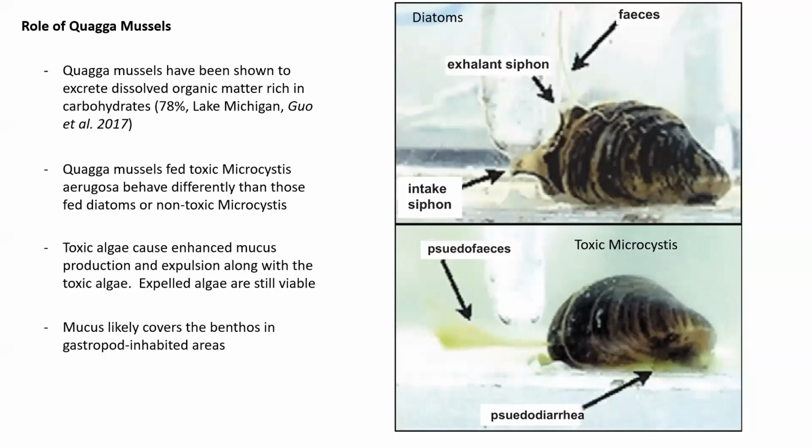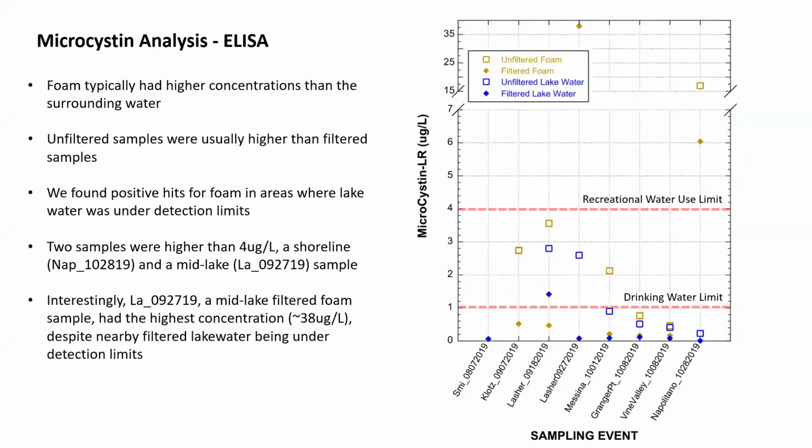So what we think happened is that the mussels are not contributing the bulk of the biomass to the foam, but they are playing an important ecosystem role in having this foam formed by selecting for the algae that makes these polysaccharides and by recycling these polysaccharides. So they may feed on these microcystis and expel these polysaccharides back out as opposed to them breaking down, and that's why they linger in the system. Okay, so that is the source story.